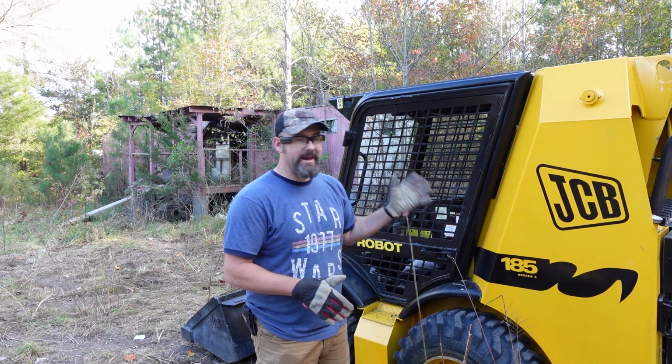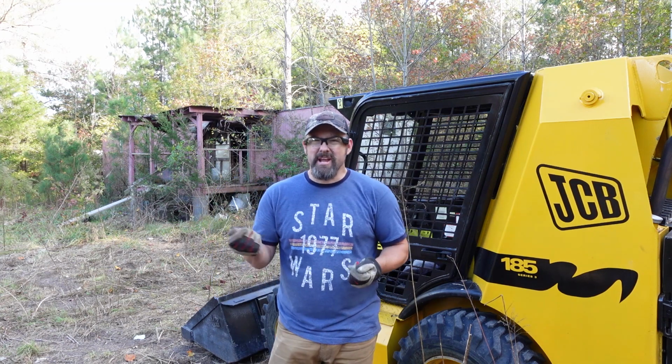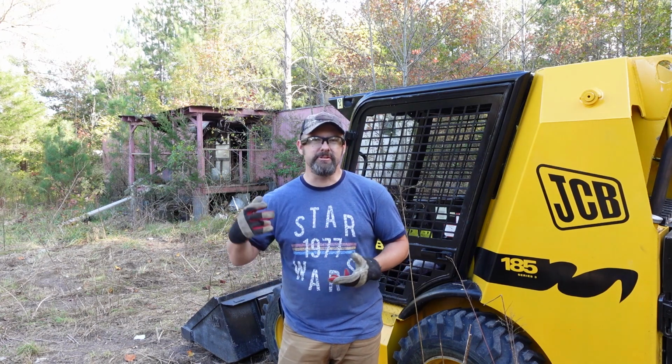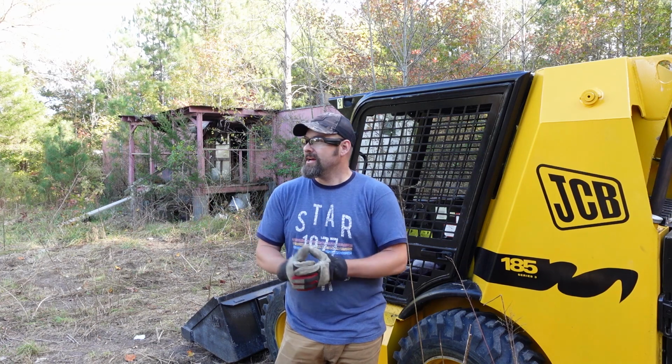As you know, I've been having issues with my skid steer, and it's been having trouble getting started. When it runs, it runs great, but we need like two vehicles to jump start it. We've already been through, we're on our second battery already.